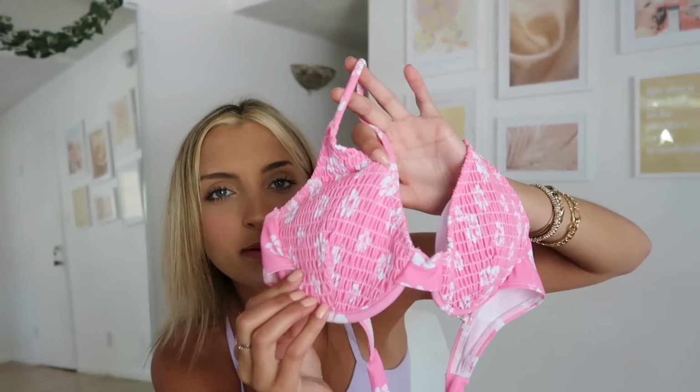This one has a pink and white floral, and this comes in a few different colors, so if you're looking for something different, I highly recommend checking this one out. Self ties along the back. We've got the thin adjustable straps. You know the drill by now, but these bottoms are actually smocked as well, so they match.